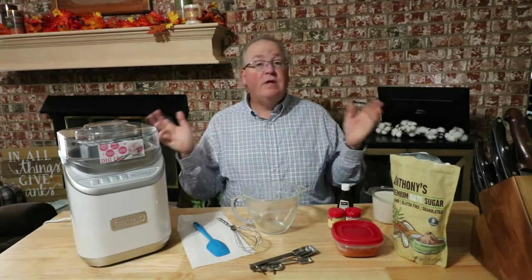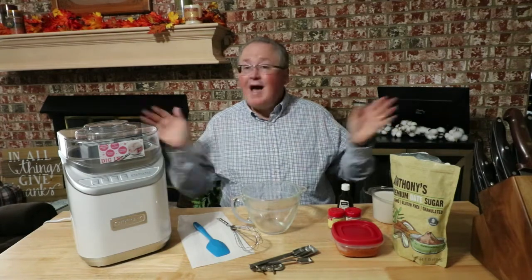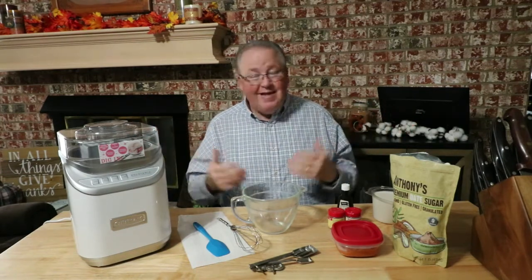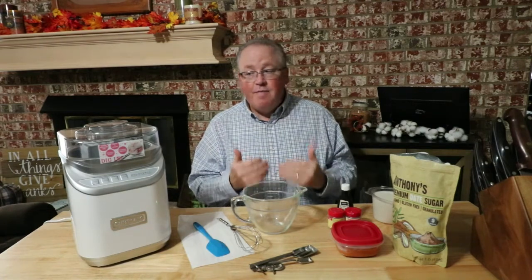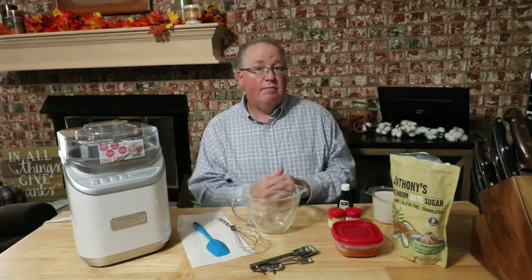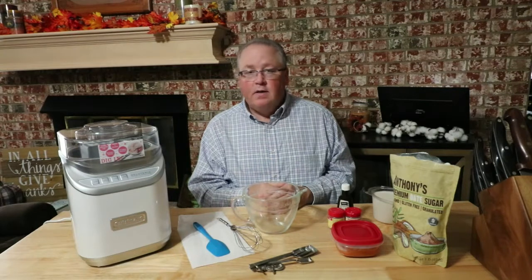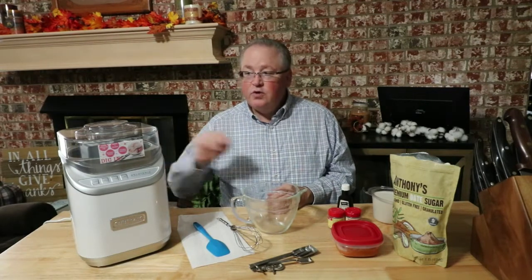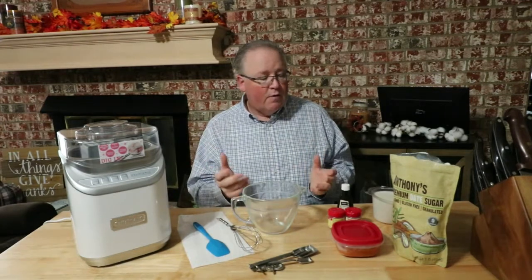So I'm going to do something today. I've never done it before. I don't know how it's going to turn out, but I'm just going to show you a basic idea of making ice cream in a Cuisinart. Now, I'm going to wait till I make the mix before I go get the bowl and show you how this works. So let me just start with that.